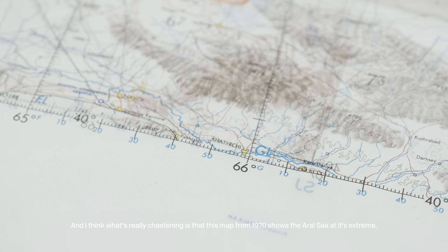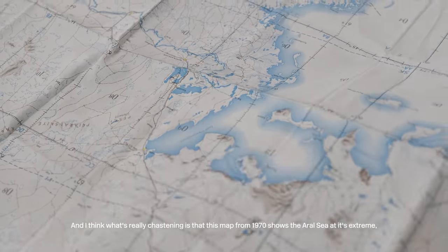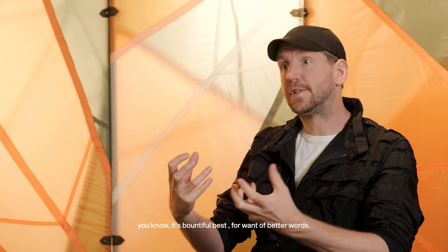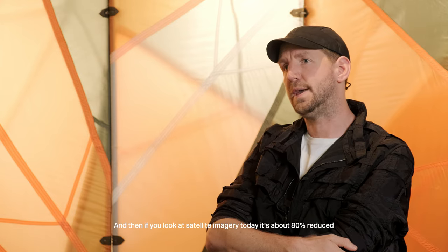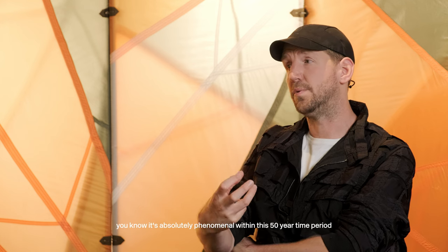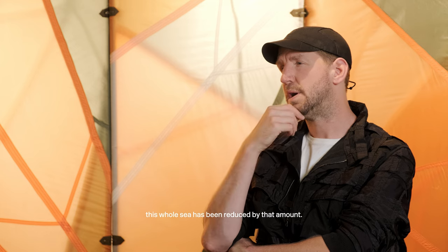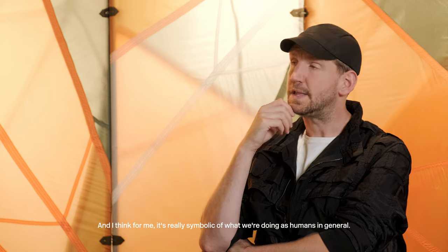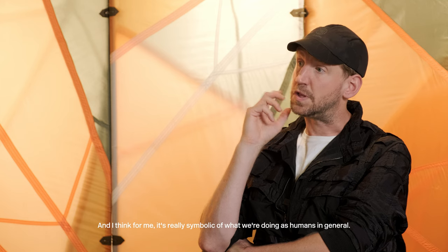And I think what's really chastening is that this map from 1970 shows the Aral Sea at its extreme, its bountiful best, for want of better words. And then if you look at satellite imagery today, it's about 80% reduced. It's absolutely phenomenal that within this 50-year time period, this whole sea has been reduced by that amount. And I think, for me, it's really symbolic of what we're doing as humans in general.